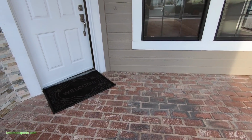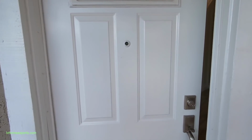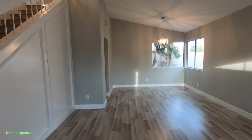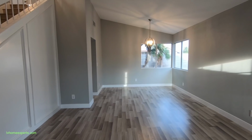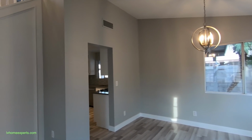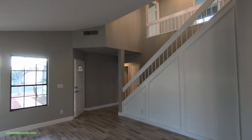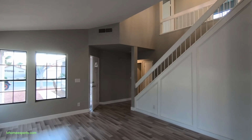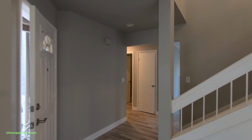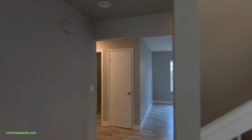Love the old school charm with this brick here. Doors on the trim have been painted. It looks like these are the original doors. We do have laminate flooring, okay? Now, with the laminate flooring, just make sure, is it water resistant? Typically, I like vinyl, and I would actually go luxury vinyl, because luxury vinyl is going to be water resistant. Let me shut this door here real quick.